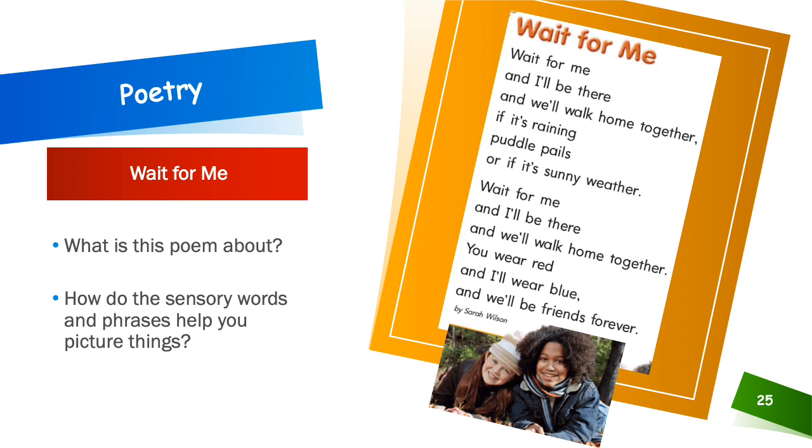Well, when I read the words, you wear red and I wear blue, I pictured two friends, one in a red shirt and one in a blue shirt. Also, when I read, we'll walk home with puddle pails or sunny weather, I pictured that they would be together jumping in puddles or walking in the shining sun.